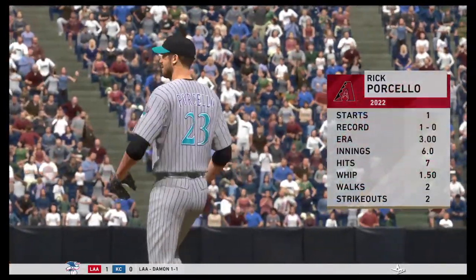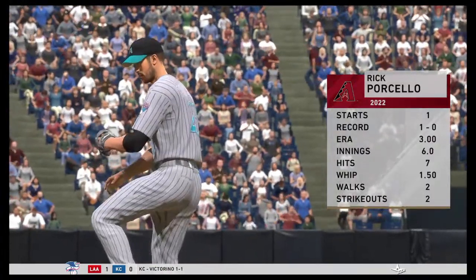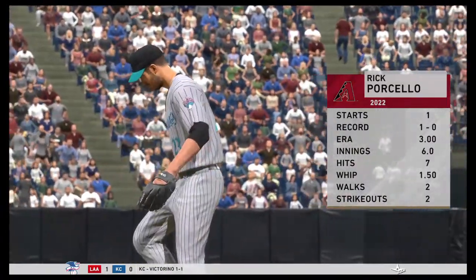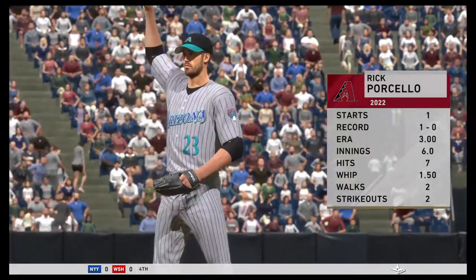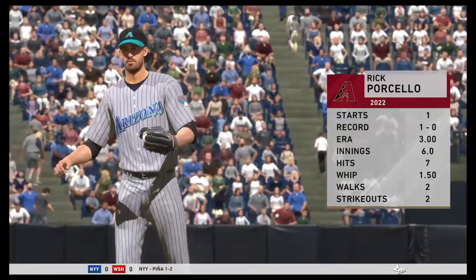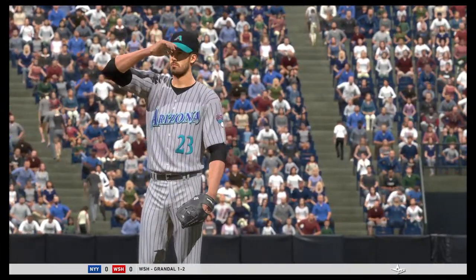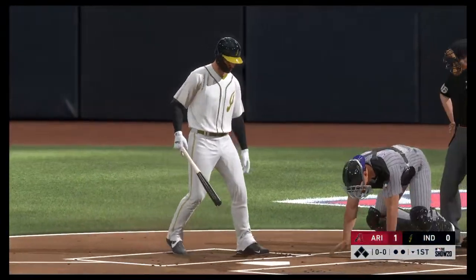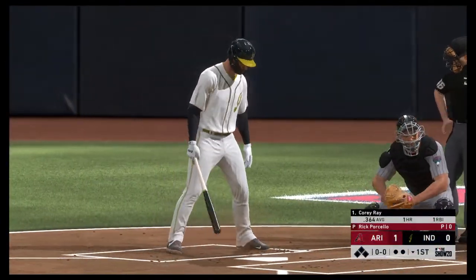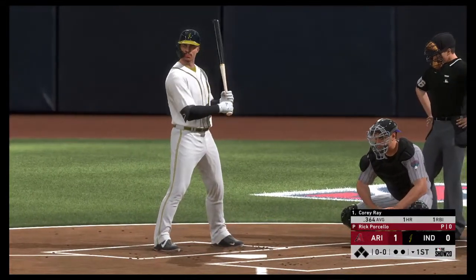Rick Porcello is on the mound for the Diamondbacks. What do you have for us on him, Danny? Hey, we're getting a chance to look at a guy that is a little bit up and down throughout points of his career. A career ERA just over 4. When he's good, he can be really good. And when he's bad, well, let's just say he can be pretty bad at times. But it'll be interesting to see which one we see. He's a little bit of Jekyll and Hyde. Hopefully he's going to be a little bit more Jekyll than Hyde in this one here today.